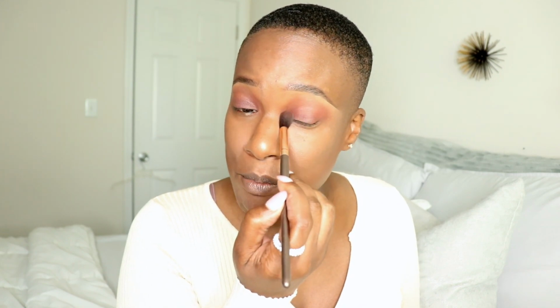So you see, I'm using the same brush. I'm not worrying about anything. It's just pretty much giving different hues on the eyelid. My lid is more plummy. My crease is more berry.